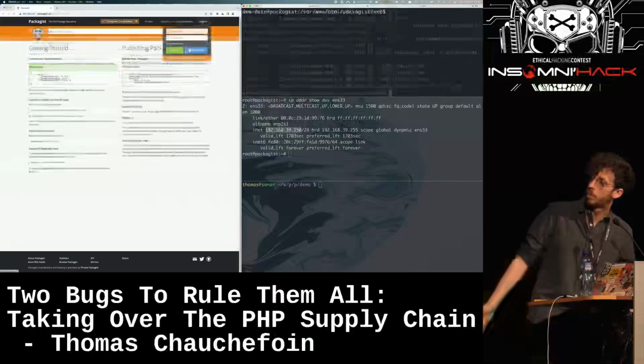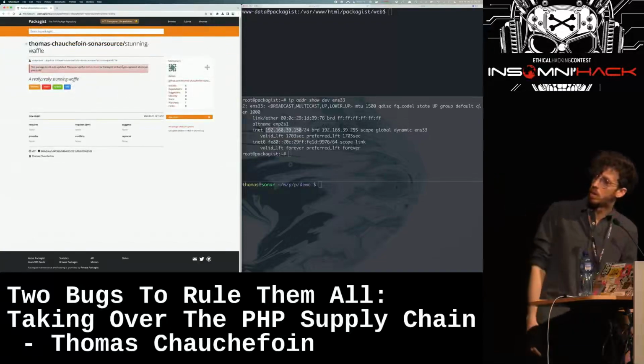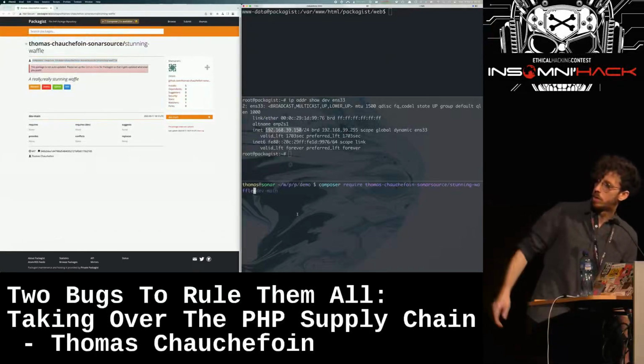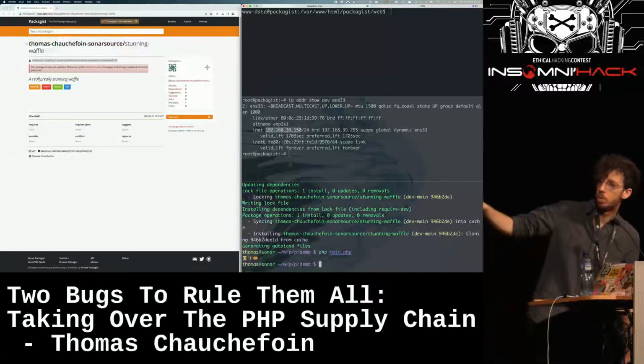So yeah, we got a real shell. And then on the left, there is me, Thomas, and I will just go to my own packages and I have something to print nice waffle emojis on my terminal. I will just, on the bottom right, install it. I just Composer require it. It gets downloaded. And then I can just run it. And I have my, okay, it's small, but there is really a waffle emoji.